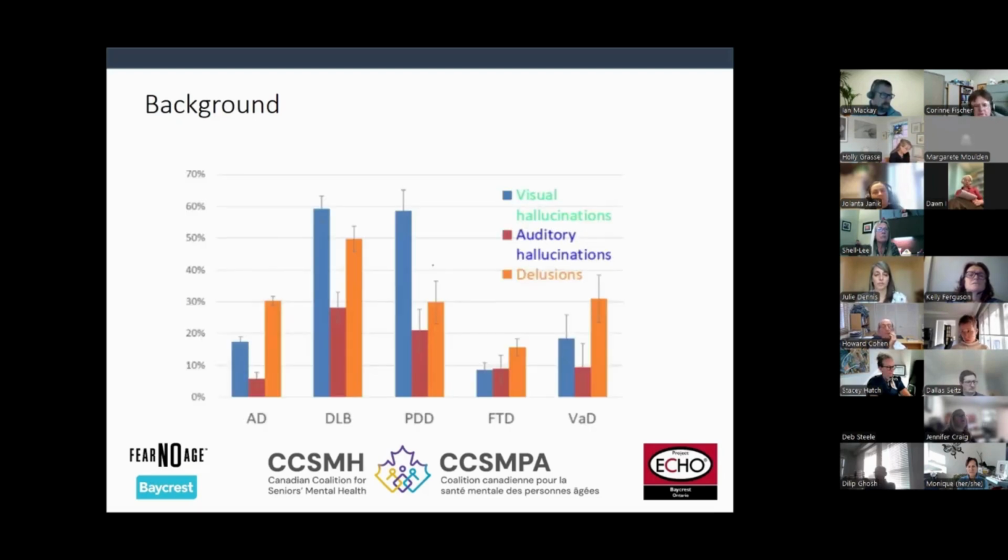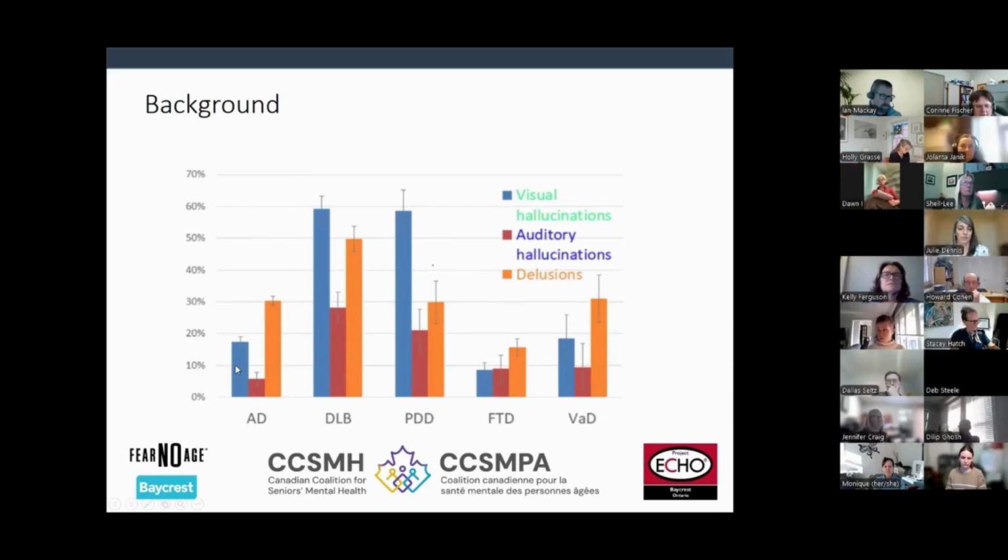So this is what I talked about in terms of the prevalence figures. And the blue bar represents visual hallucinations. The red bar represents auditory hallucinations, and the orange bar represents delusions. And this is fairly classic for what you see in Alzheimer's disease, about 30% prevalence of the delusions, substantially less in terms of auditory hallucinations, and then visual hallucinations are more uncommon.